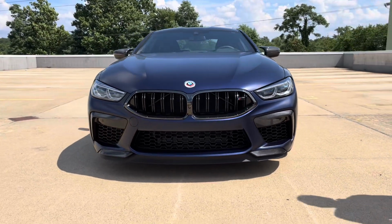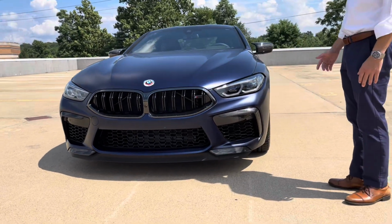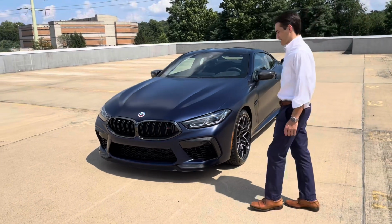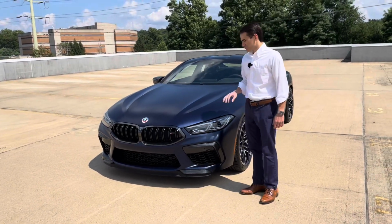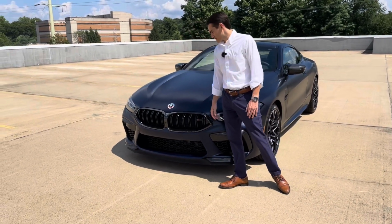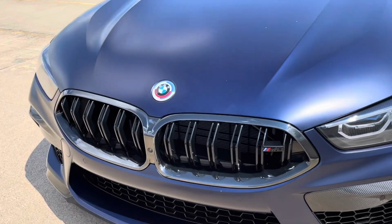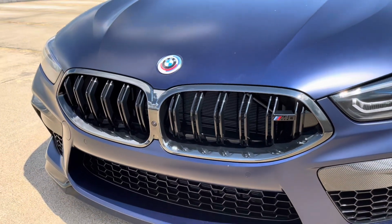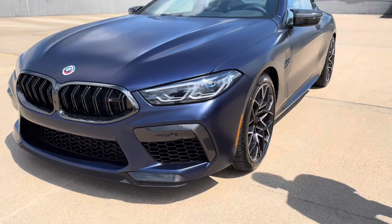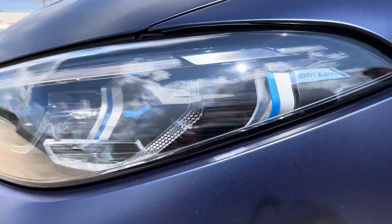The front end of the M8 here, super aggressive. It is aggressive, but it's not crazy in your face. Doesn't have a bunch of crazy splitters and stuff hanging off the end of it. It's classy, but aggressive at the same time. You also do have the M signature dual slat kidney grills as well as the 50th anniversary roundel. So some familiar BMW M stuff up front. This car is also equipped with BMW laser headlights. Super bright at night and gives you that really distinct, sharp looking daytime running light.